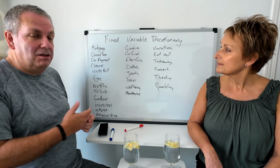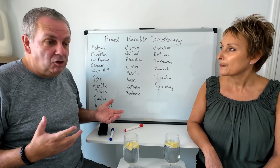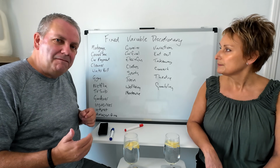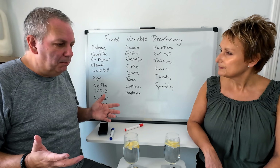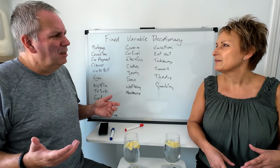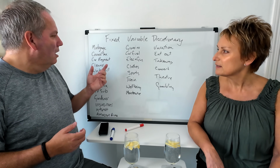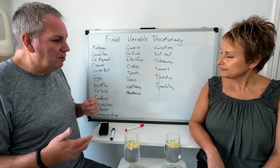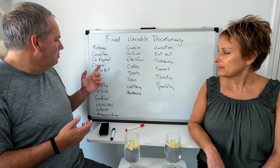So under fixed, you've got your mortgage, which, as I say, that may change when you go to a new mortgage product and that goes up or down, but generally you can rely on it every month. Council tax. If you're elsewhere in the world, that will be, what would it be in the US? Homeowners fees. So the things you got to pay every month for that. Car payment, that's if you've got a car and you're paying for it every month on a rental agreement or what they call it, lease agreement, something like that.